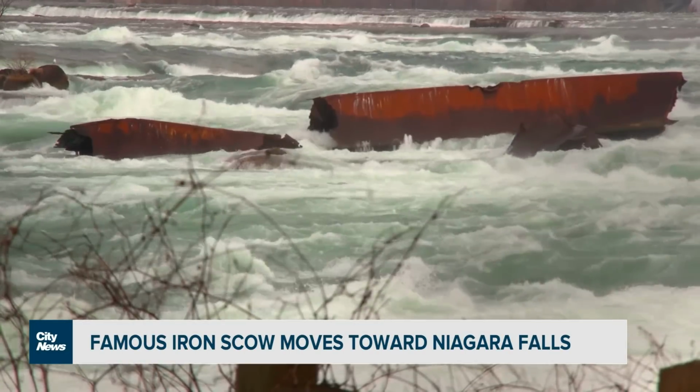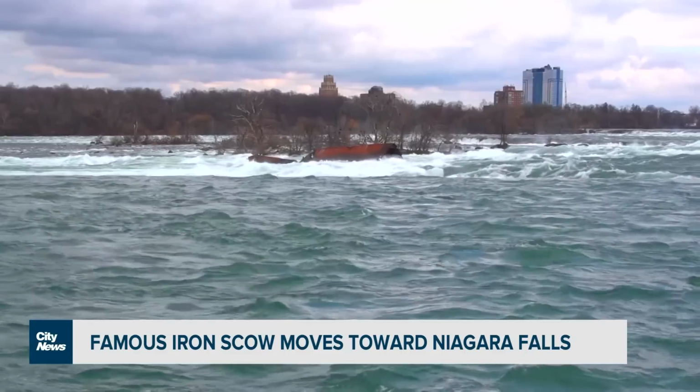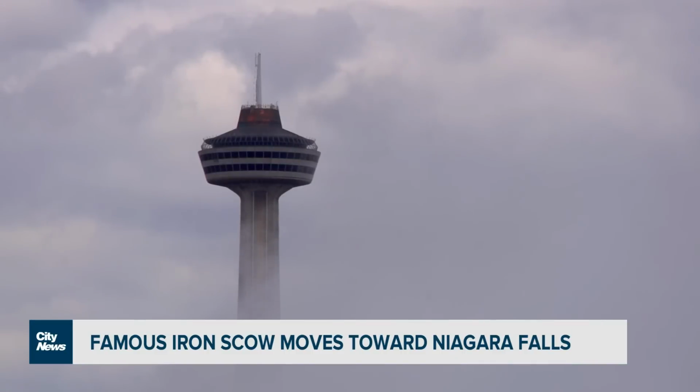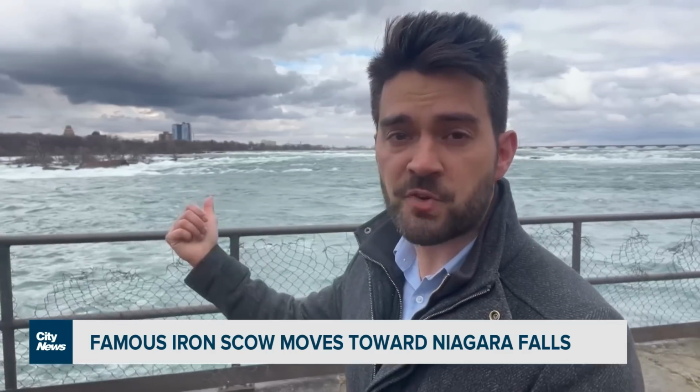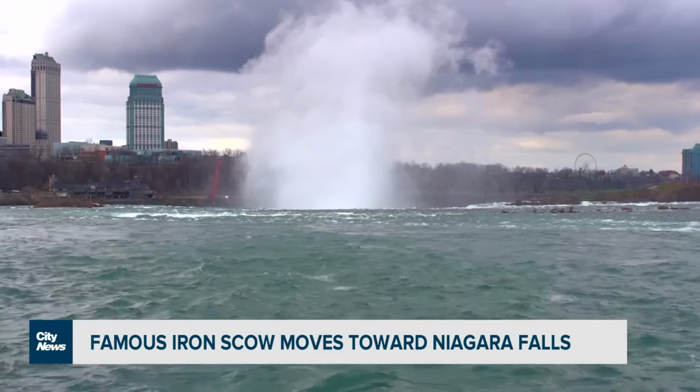We're about 600 meters from the brink. So the river has been scouring away the far side of it that you can't see from the Canadian side. The famous shipwreck that rests just upstream of Niagara Falls has moved again, bringing it ever closer to a place of no return. Well, hard to say how long. It could be out there for days, could be out there for years still.